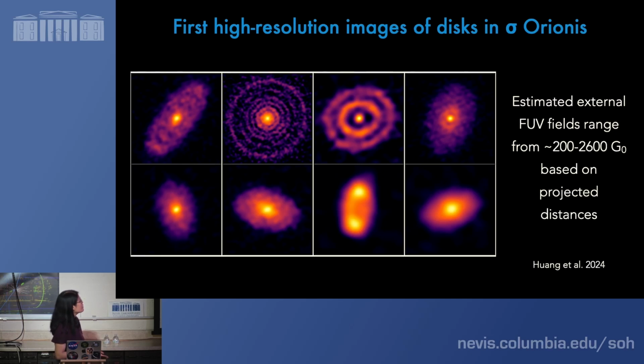But reassuringly, even with the external FUV fields, compared to the disks that we were observing before with DSHARP, we still see these nice gaps and rings in many of these systems. And this suggests that whatever process is forming these gaps and rings, whether it be giant planet formation or some other process, is robust. That being said, there are disks that are in even more extreme environments. So one of the open questions is, how extreme can we go before we stop seeing disks that look like this?